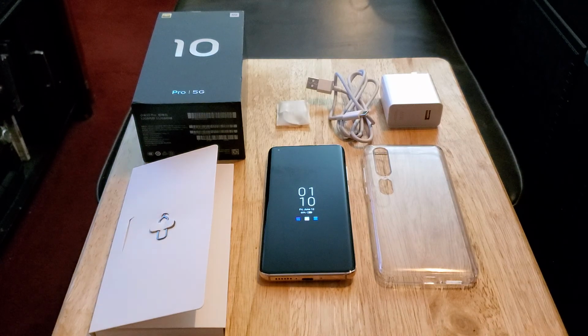Because I'm gonna try to make it as detailed as possible. So expect a long review with this device because it is loaded with features. Okay, so I'm not gonna do anything extra here. Just want to give you the specs.